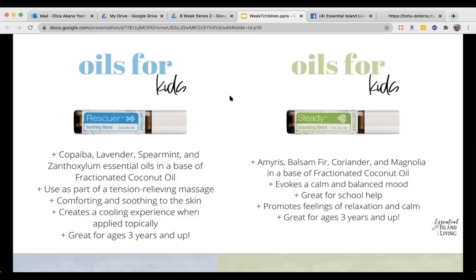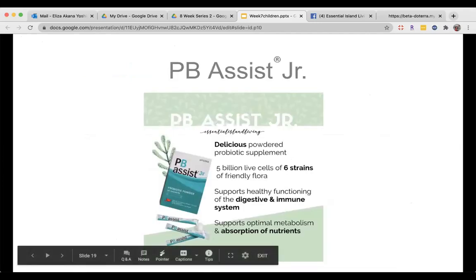Jerusha, what's good for menstrual cramps for your 10-year-old? I would say get a Clary Calm roller. Get a Clary Calm roller for sure. That's a great women's monthly blend that you can use for all ages, if she's already having her time at 10 years old.